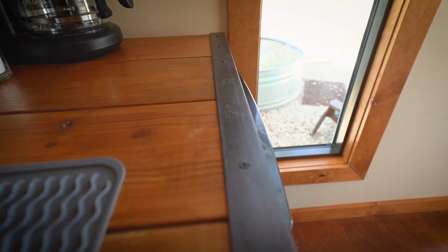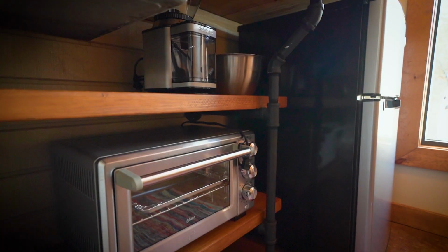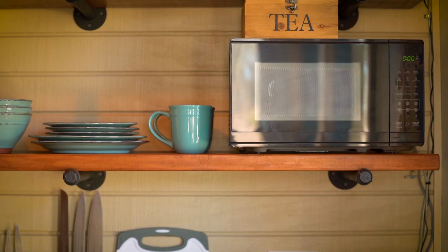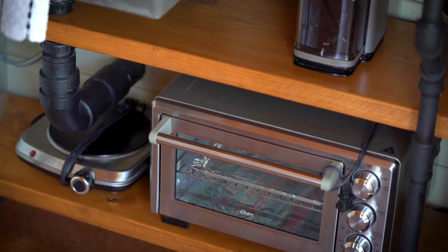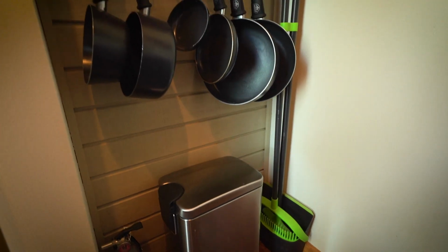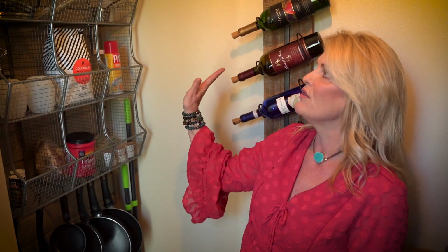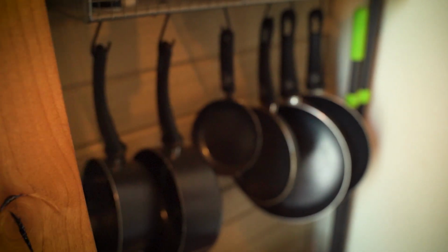This is the tiny kitchen. We also built the countertop and all the shelving. We have our mini fridge, which has a little freezer, toaster oven, microwave, and a hot plate. So a lot of people don't know there's a hidden compartment in here. Here it is. This is where we keep all the pots, pans. We can have condiments, whatever you can think of, we can store it here. So it's less cluttered because it is a tiny space, and I think it turned out really nice.